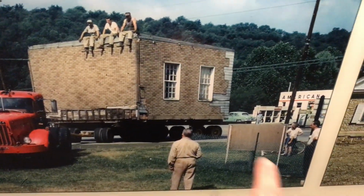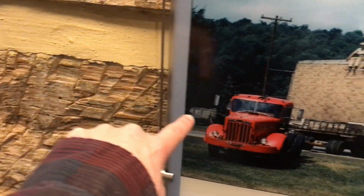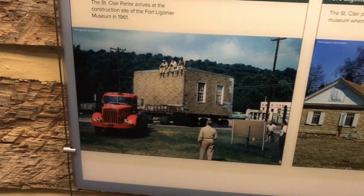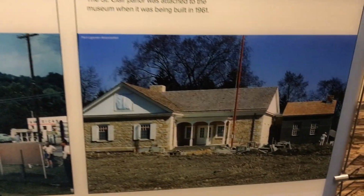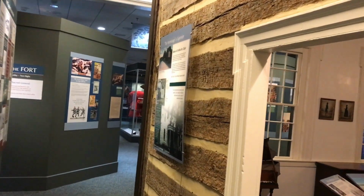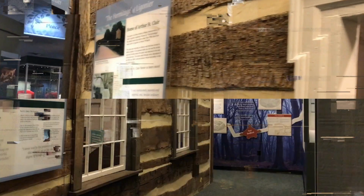Just to give you a bit of an idea where we're at, this is Route 711, and then back here, it's US 30, part of the Lincoln Highway that goes across the United States. And then this shows you when they set down the parlor room. Initially it was outside the museum, and it was an attachment to the building, but later on they enclosed this wing, so the parlor room can now be perfectly preserved.